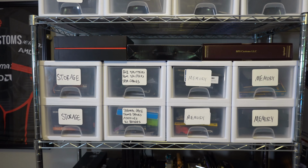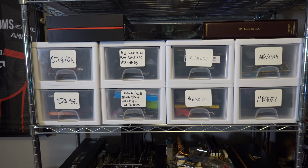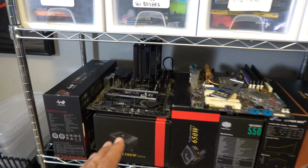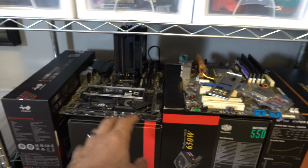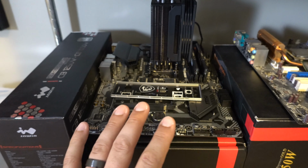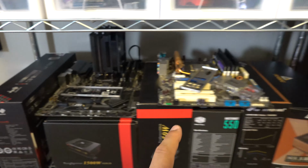Move down to storage and memory and thermal paste and stuff like that. And then power supplies are under that, and I have a couple of, I guess, just naked boards here. This is my case testing setup, like the hardware for my case testing.